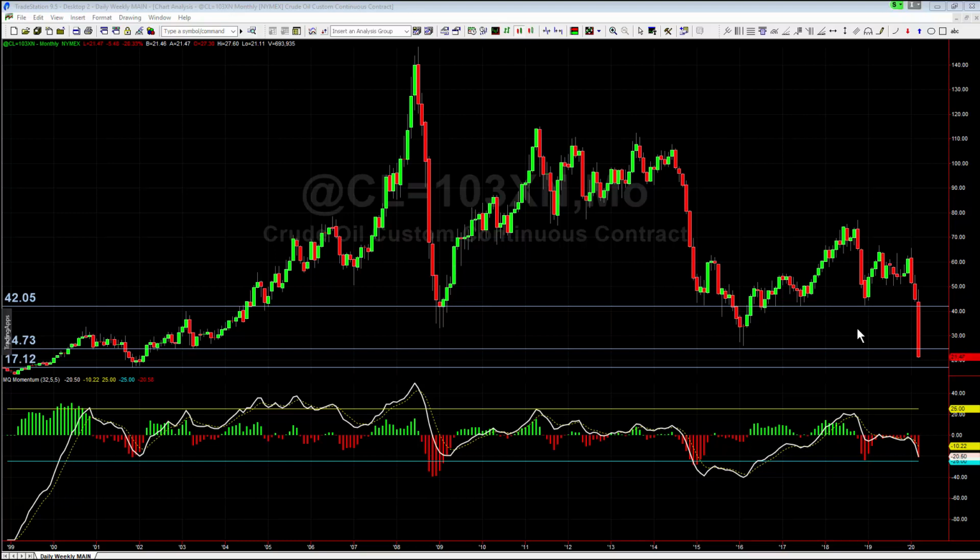And simultaneously, we have a price war going on between Russia and the Saudis, where they are pumping as much oil as they can right now, pushing prices lower. They're flooding the market, and at the same time we're having a decrease in demand, which is just causing this to fall through the floor. We're down over 20%, for example, today alone.